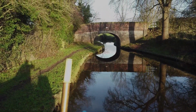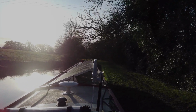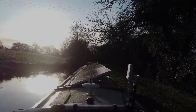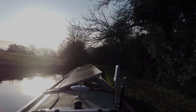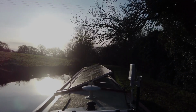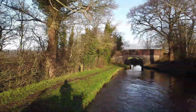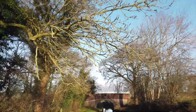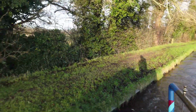There's Bridge 40, looking beautiful in those reflections. Here we go, it's a little bit slow off the side because I think it's a little bit shallow, but let's get over here and we'll be on our way. Yep, on our way now, leaving Blackoe Bridge on this beautiful winter's day. Sky's blue, only a slight breeze, and we're all on our way.